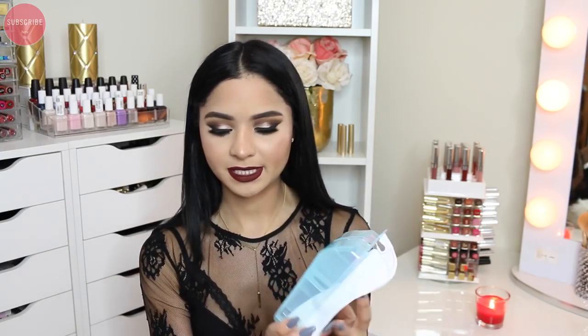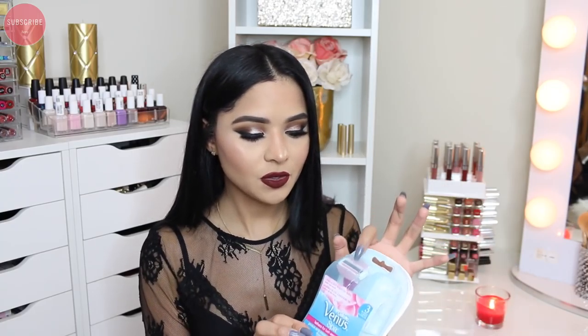And then moving on to something else, I'm just gonna mention this because I just saw it in the bag. I really like this razor, mainly because of the little soap that it has around it, so it makes it really easy for you to shave your legs, your underarms. I mean, I use shaving cream, but I just feel like sometimes when I'm in a rush, I don't. So I'll just go on with this one, and it just makes it really easy for me to shave.